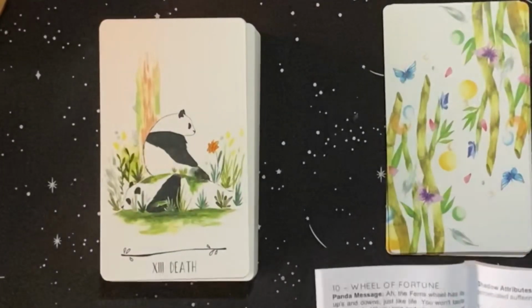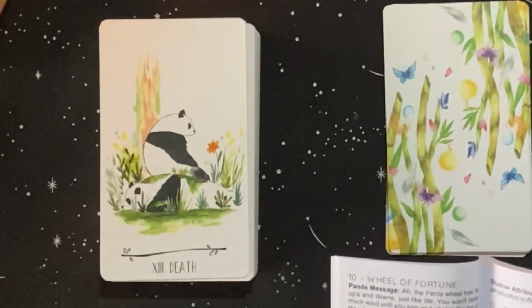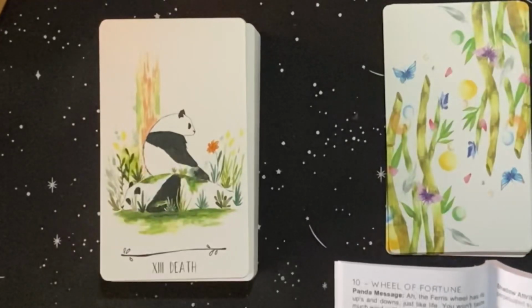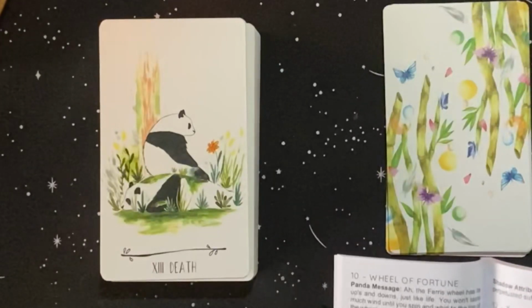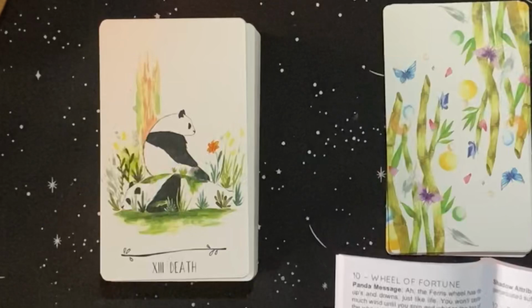So we have a panda message actually. So 13, Death. Panda message: Life goes on. Like the changing seasons. Like the coming of spring after winter. Tears won't stop the calendar. When a heart dies, it ceases to be broken. Grief is an insatiable emptiness, so we plant a flower there to be reminded of its absence and to fill it with beauty and growth. Death is life, just as life is death.